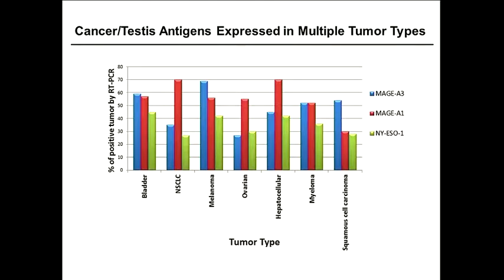And if you use RT-PCR, you can see NY-ESO-1 here in green and MAGE in blue, with expression on a fair number of these different tumor types. But if you use immunohistochemistry, the amount of expression, which is what you need to put a peptide on the surface, is about a third of these levels.